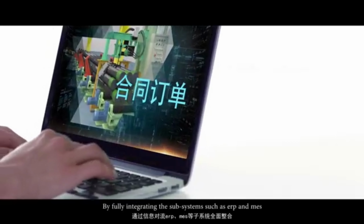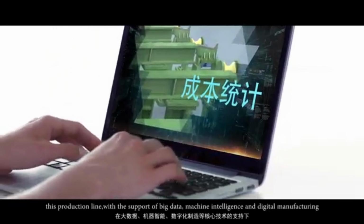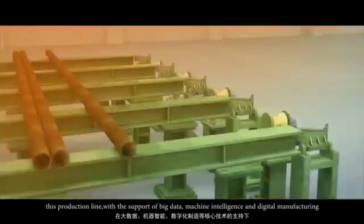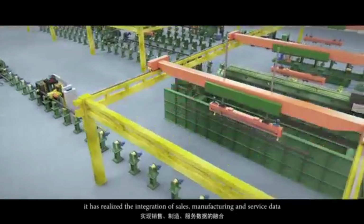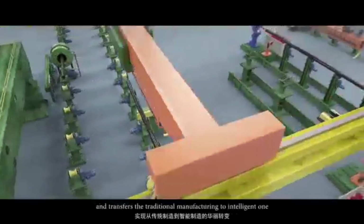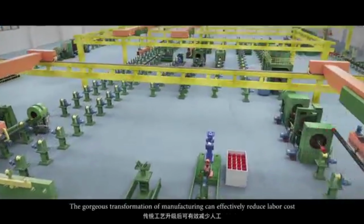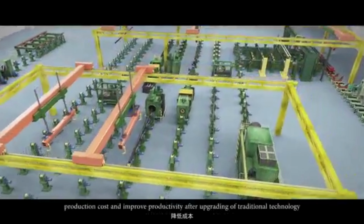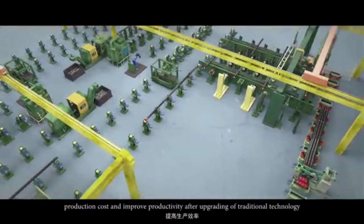By fully integrating the subsystems such as ERP and MES, this production line, with the support of big data, machine intelligence, and digital manufacturing, has advanced analysis and prediction capability. It has realized the integration of sales, manufacturing, and service data, and transfers the traditional manufacturing to an intelligent one. The gorgeous transformation of manufacturing can effectively reduce labor cost and production cost, and improve productivity after upgrading of traditional technology.